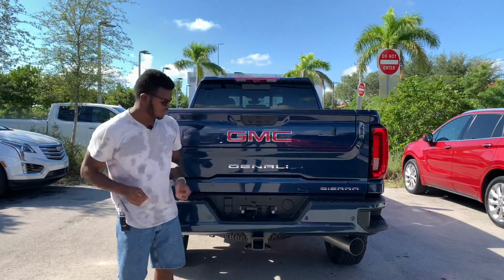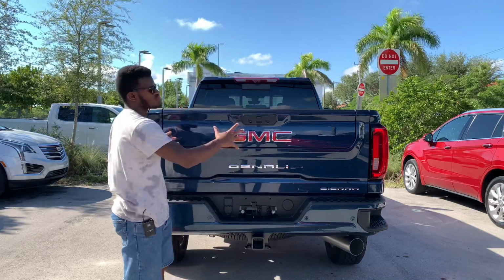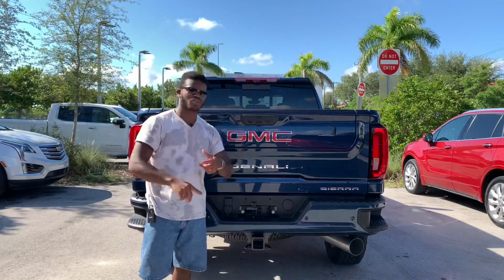And guys, I'm sweating profusely out here because it's really hot. And I also forgot to mention, you also have rear parking sensors because this is a big truck and you need those safety guidance.